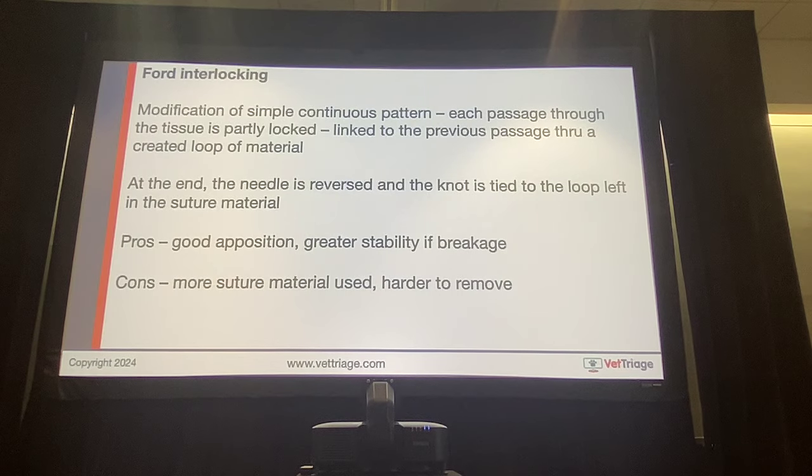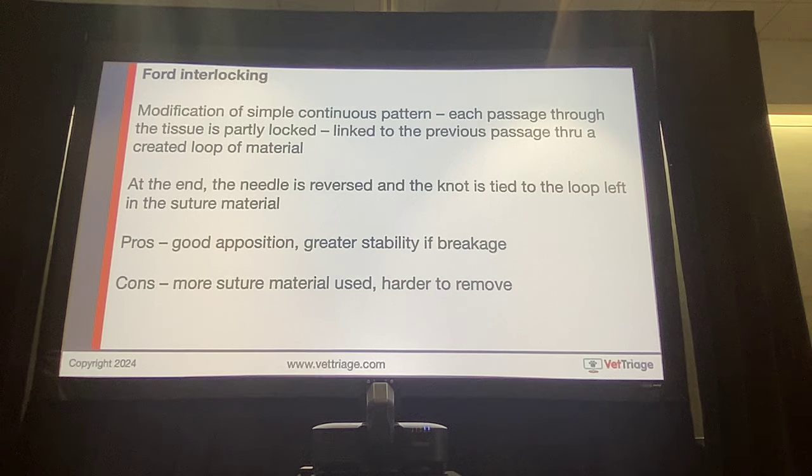Okay, now we're going to get a bit more advanced. This is not one that I use. This is more of a large animal thing or an old school thing, but a lot of spinal vets do use it, but I don't use it, so we'll learn it together. Forward interlocking, it's a modification of simple continuous. Each passage through the tissue is partly locked, linked to the previous passage through a created loop of material. At the end, the needle is reversed, the knot is tied to the loop left in the suture material.